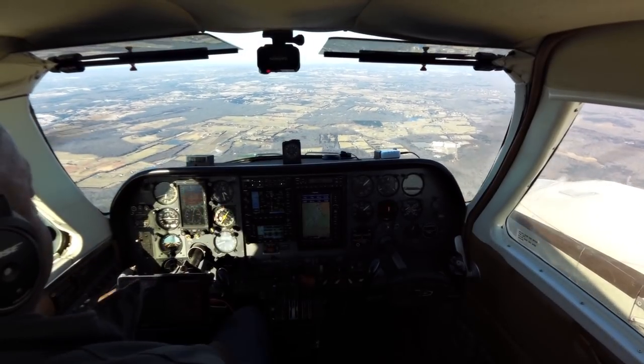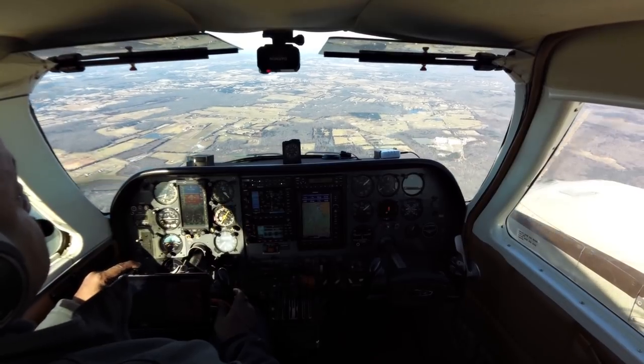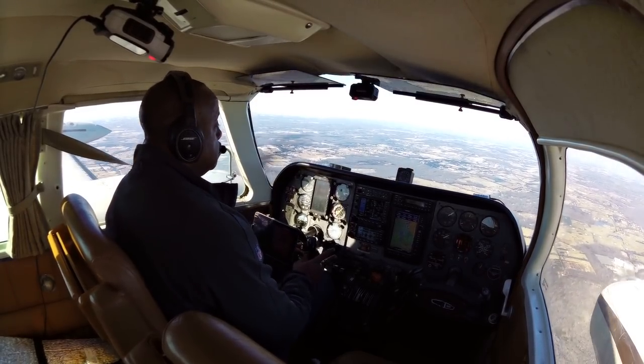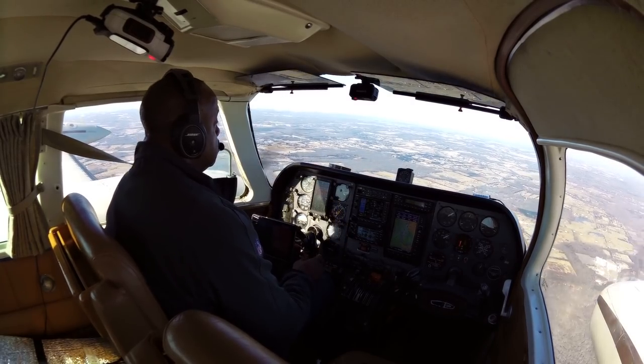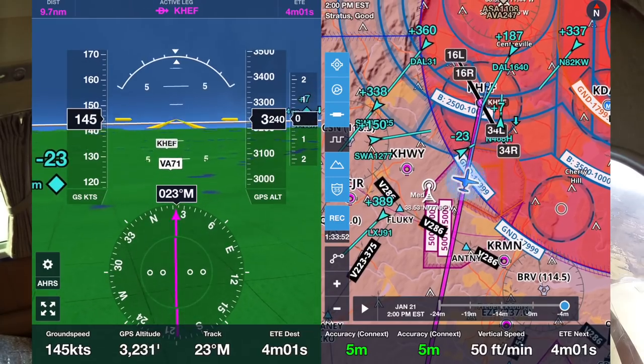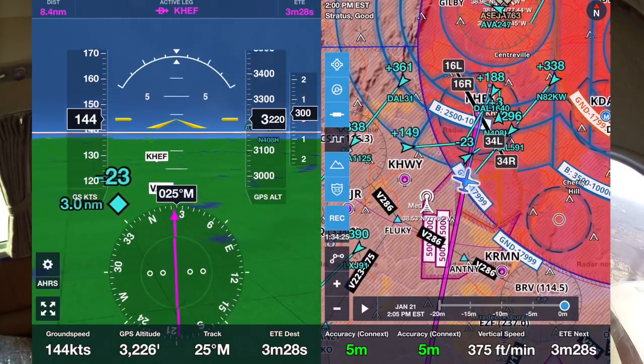6-9-8-4-6. Let's get down to 8-4-6. Manassas Airport, 12 o'clock and 7 miles. 8-4-6 has the airport in sight. This is 8-4-6, clear visual approach runway 3-4 right. There is a Diamond there ahead of you at your 12 to 12:30 and 2 miles, 1,400. Clear the visual for 3-4 right, and there's a Diamond ahead, 6-9-8-4-6.